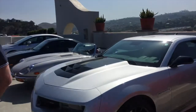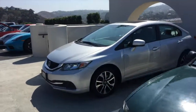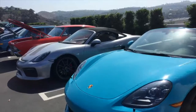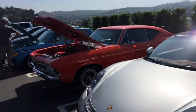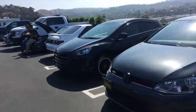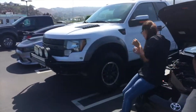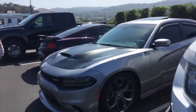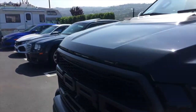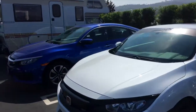well loved, Camaro, another E-Type Jag, really nice to see. I think that's a little Nissan, Honda, Porsche, really nice colour, a Boxster, another little Porsche here, little Boxster, Chevelle, Volkswagen, another Volkswagen, Hyundai, old Mustang, Toyota 86, Raptor, Charger, Mustang, another Raptor, and then a Chrysler 300C, and then a couple of Civics down here.